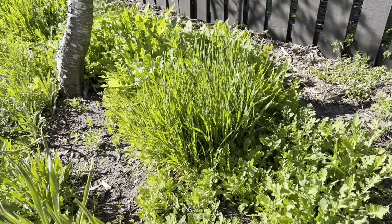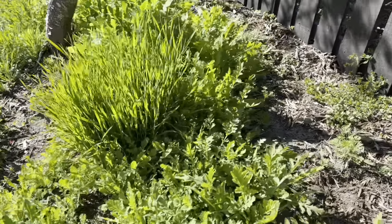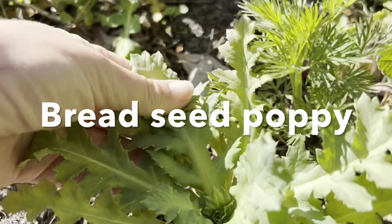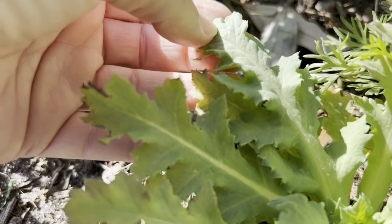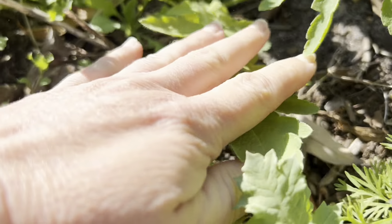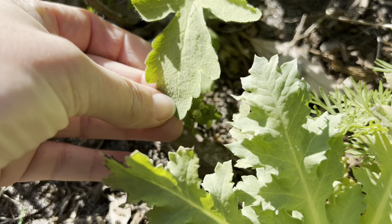That I believe is wheat, a big clump of wheat right there. In contrast to the Papaver rhoeas, here is the Papaver somniferum, the breadseed poppy. So you can see that is like a softer shade of green and a shinier leaf, whereas the Papaver rhoeas has like a fur. So you can tell the difference, especially when you have them right next to each other.